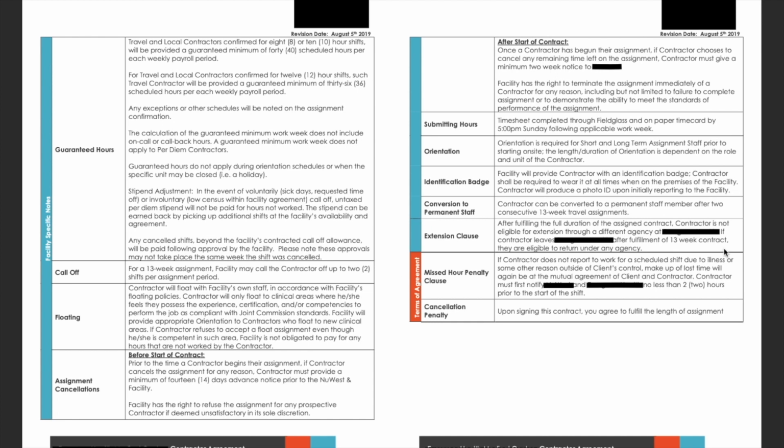What this extension clause is saying is that after you fulfill the full duration of your contract, so after you're there for 13 weeks, if the facility offers you an extension, you're not able to switch to a different agency to fulfill that extension. You actually have to leave the hospital and then come back on a completely different 13-week assignment in order to switch agencies. So that's kind of another protection for them, so that you don't extend with a different company and then they're actually the ones who recruited you and got you all onboarded and stuff, and then a different company gets to reap the rewards of that.